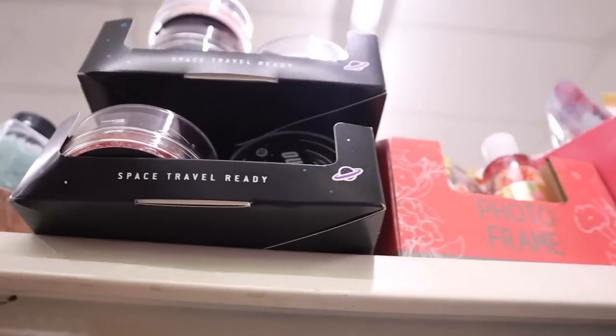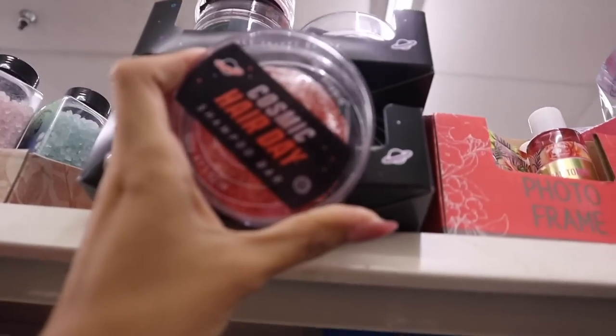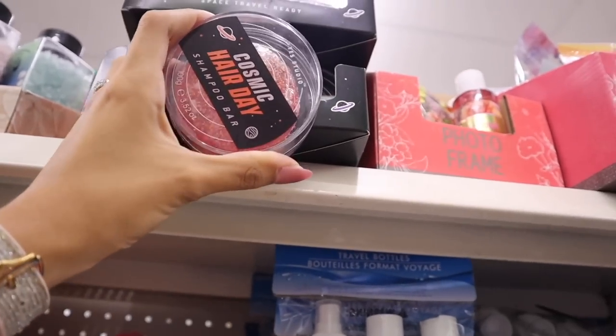There's even more makeup bags. And then I saw this up here. It says travel ready. It's a cosmic shampoo, soap, and travel dish. That is very interesting. I've never seen anything like it. So yeah, it's a shampoo bar. They have it in red and green.